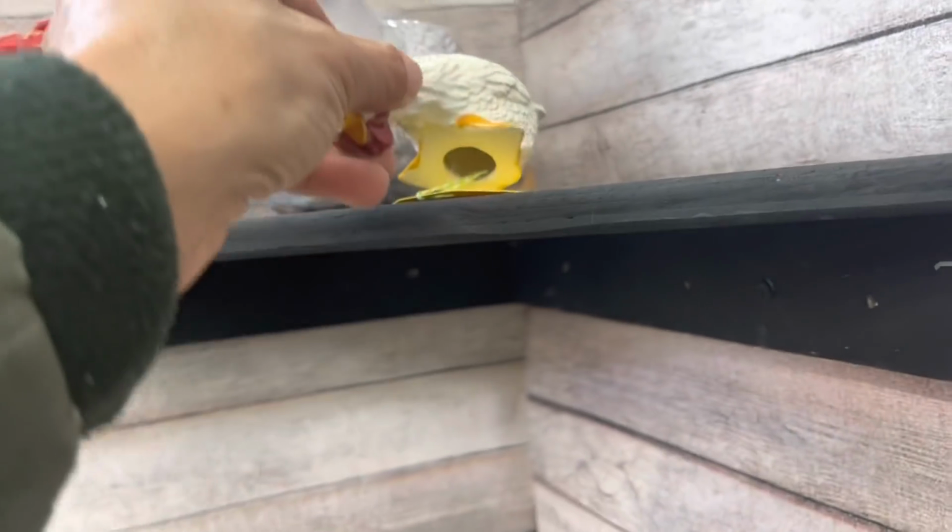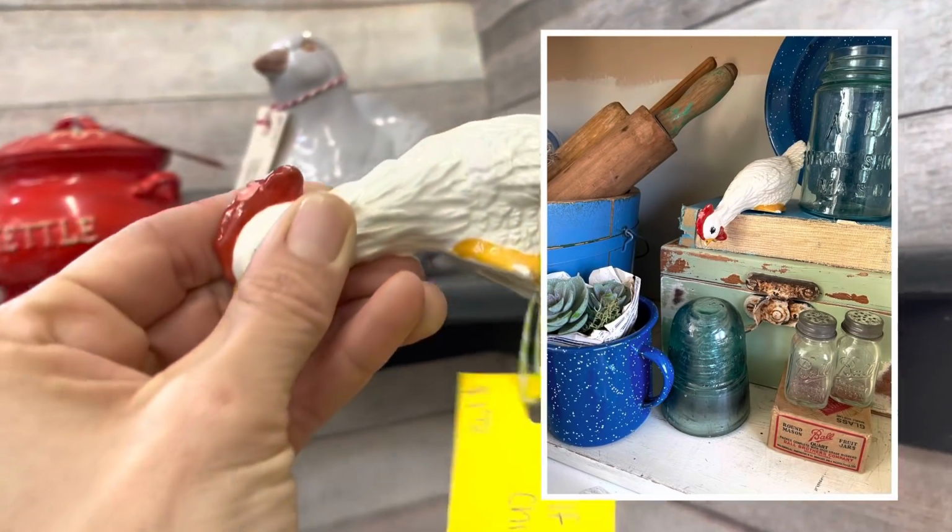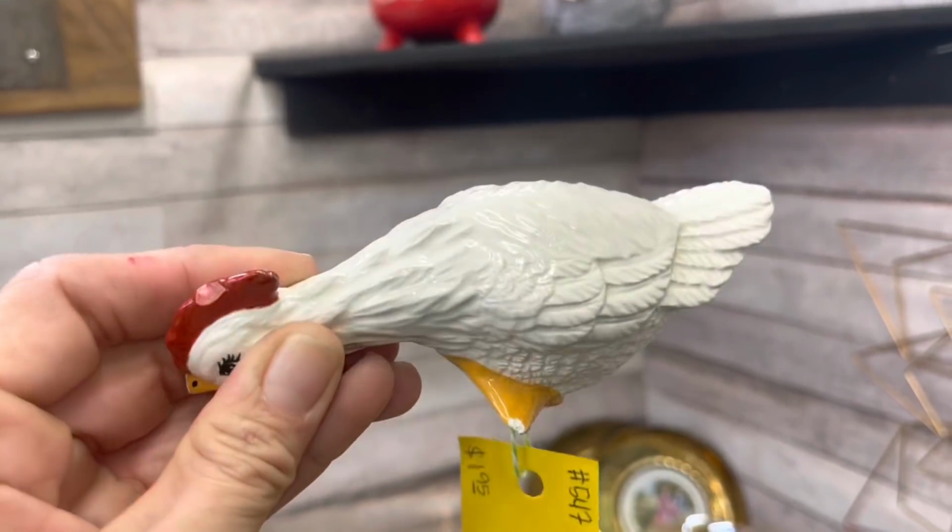Now, I did find this chicken, and it 100% came home with me. It lives on my Hoosier now. Before we get to Leesa's item, let's see what Rachel got for me.